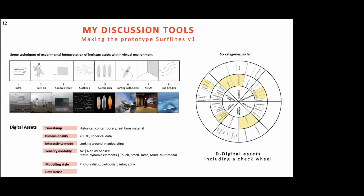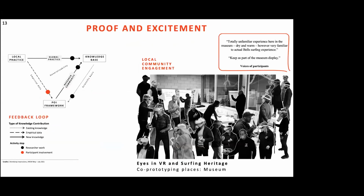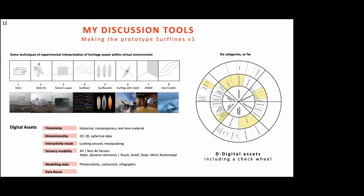Where's another one? That's funny. One slide is missing.